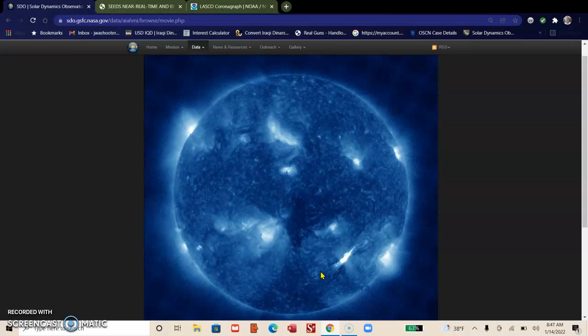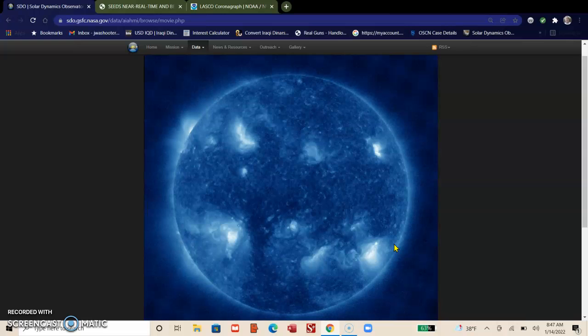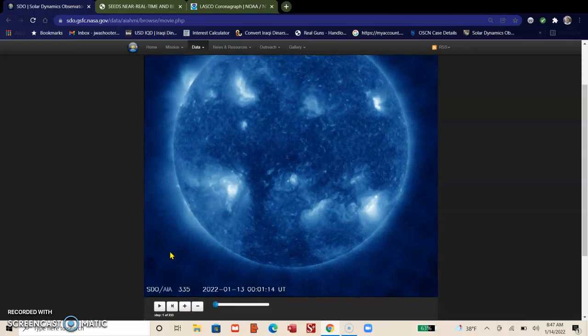That's a wide C flare. Look at all the energy coming off the sides of it. That's a pretty decent C flare. And then, of course, we saw this guy kick off. I'm throwing it our direction. Yep, definitely have incoming.